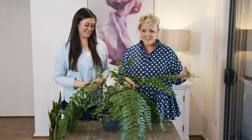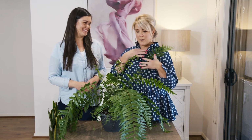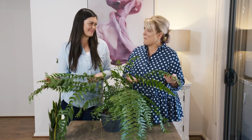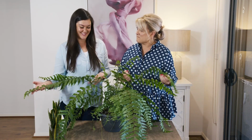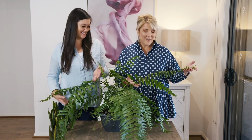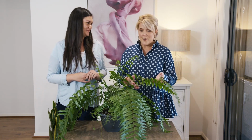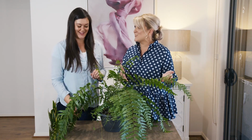Chloe, what do we have with us today? I feel like this plant's wanting to hug me. What's going on? This is a Macho Fern. As in macho? That's right. But it's pretty delicate. Oh, what are you doing to me? So it's called a Macho Fern, but it doesn't mean I can smash it. That's right. I still need to love it.